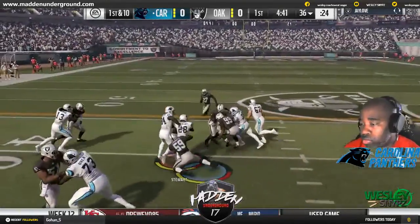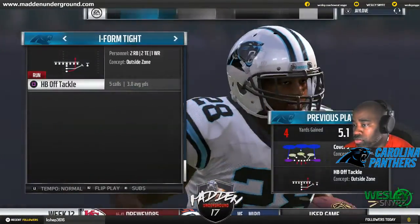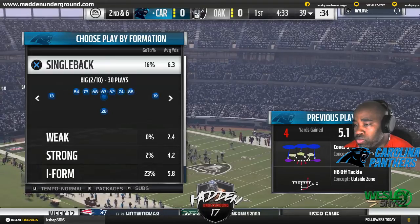Now a first carry for Jonathan Stewart. Looking for an opening, not much there. He'll get it to the 39. And give him 4 yards there. It'll be 2nd and 6.